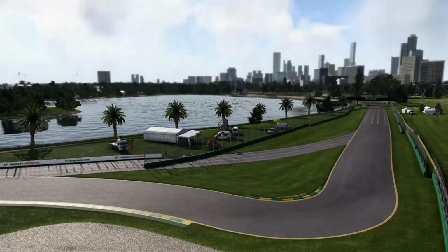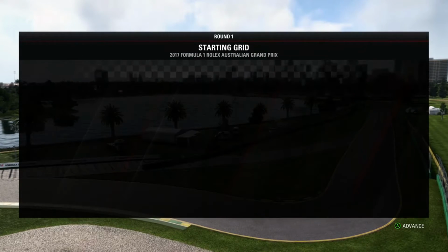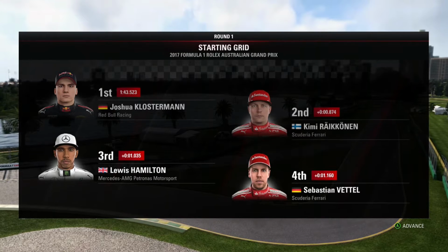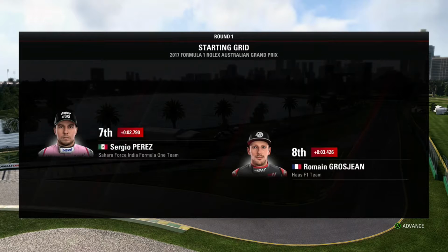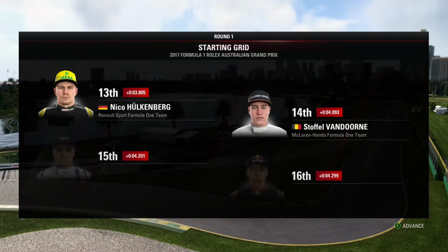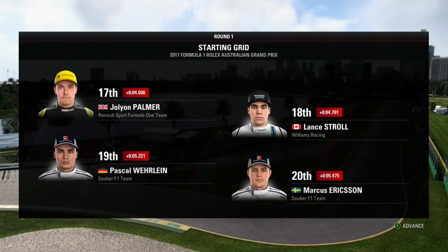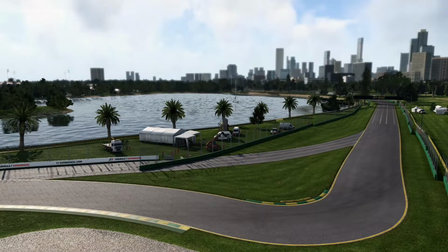With that then, let's run through the grid order. It's Red Bull in pole position then, and Kimi Raikkonen completes the front row. Looking down the rest of the grid, we have Hamilton, Vettel, Valtteri Bottas, and Ricciardo, Perez, Grosjean, Alonso, and Esteban Ocon, Sainz, Magnussen, Nico Hülkenberg, and Van Dorn, Massa, Kvyat, Jolyon Palmer, and Lance Stroll, Wehrlein, and Marcus Ericsson rounds off the grid. And now, it's time to head down to the track.